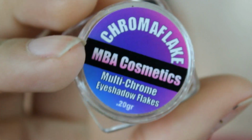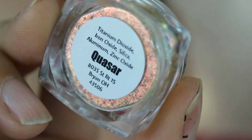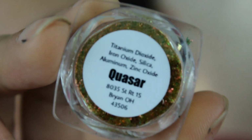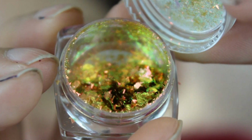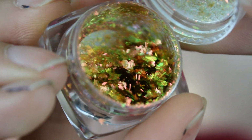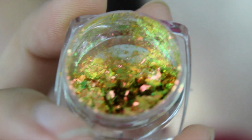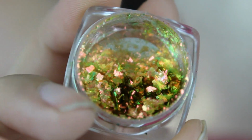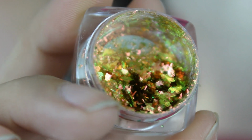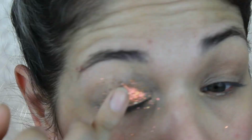All right, next up I'm going to be trying Quasar, at least I hope that's how it's pronounced. This one I have tried before. This one is quite a bit flakier if I'm remembering. This one's described as a brilliant gold that shifts from copper to green. What's interesting is that I did try it over top of a burgundy shadow, and it really adjusted with that burgundy color and looked a lot more burgundy. So that's what I mean when I've said earlier that they'll adjust to whatever you have underneath them, but you'll be able to see the true color here.